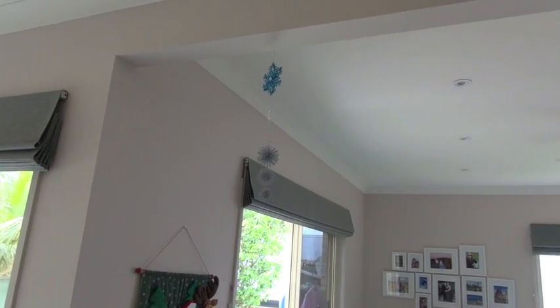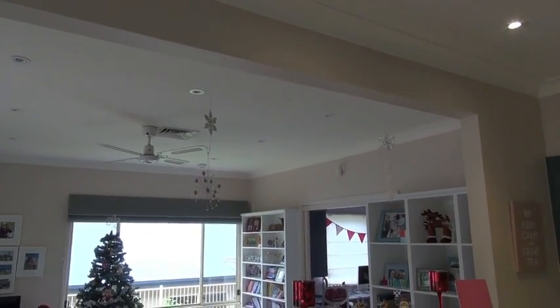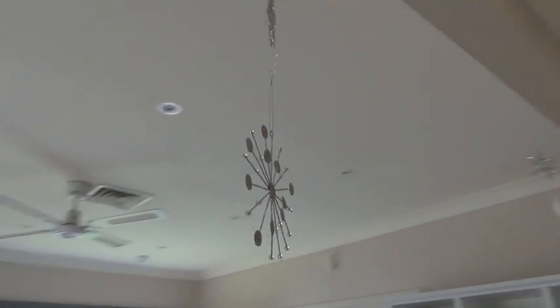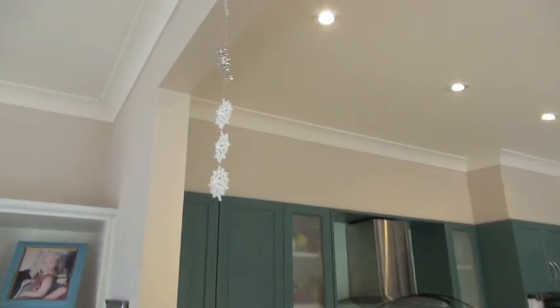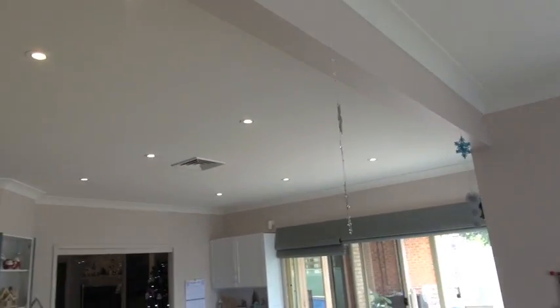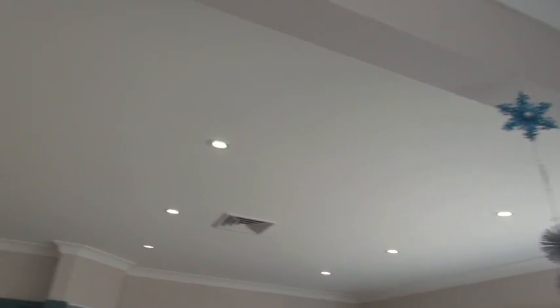New addition this year is some little hanging snowflake things. Which is how the best to show these off is. They certainly look better in real life than they do in a video. Videos don't really capture them very well, but they're fun to have up.